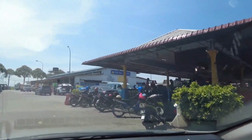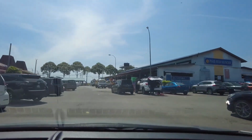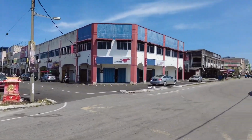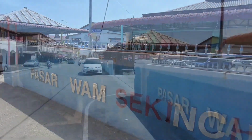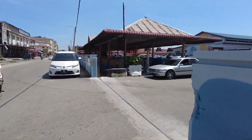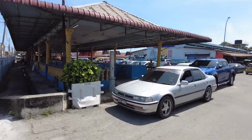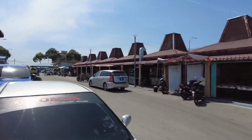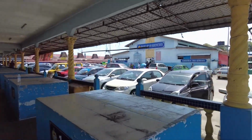Here we are turning into the fresh market, and there is sufficient parking. The market has lots of fresh produce and seafood. Also, there are lots of food shops around the place. As we walk inside, you can see this whole area dedicated to a local food court. Let us walk through and see some of the stalls.